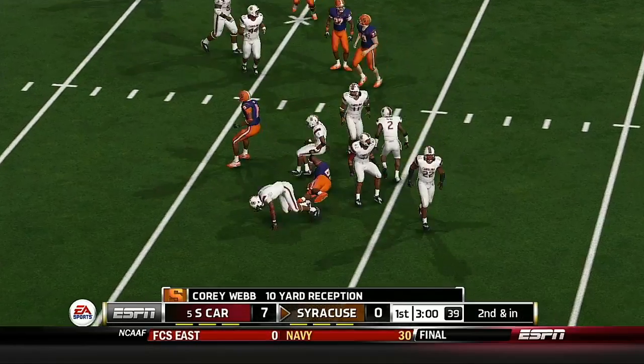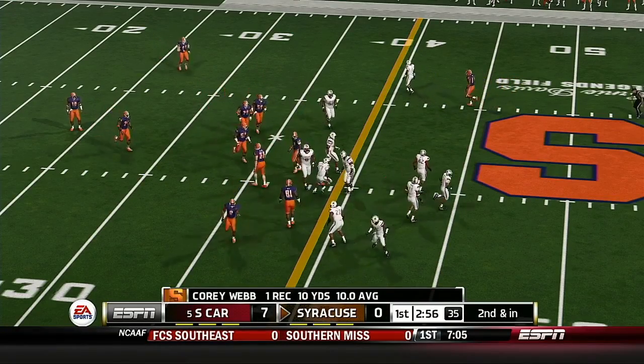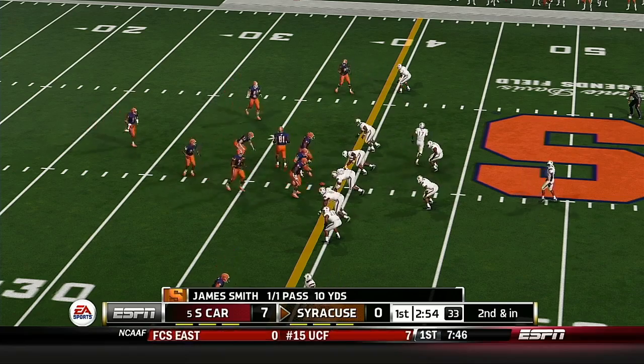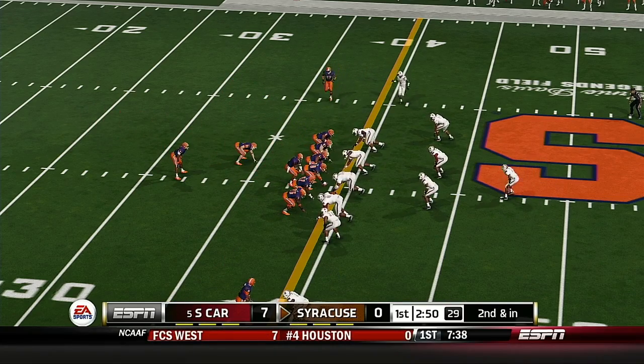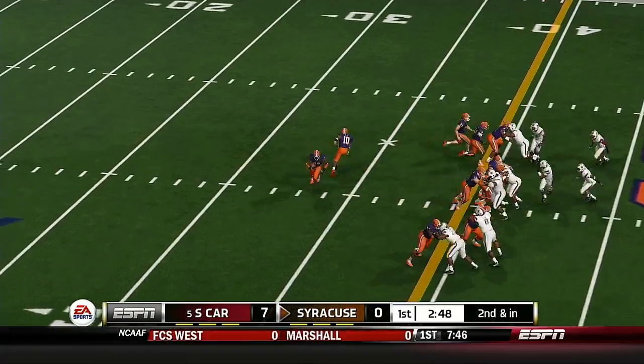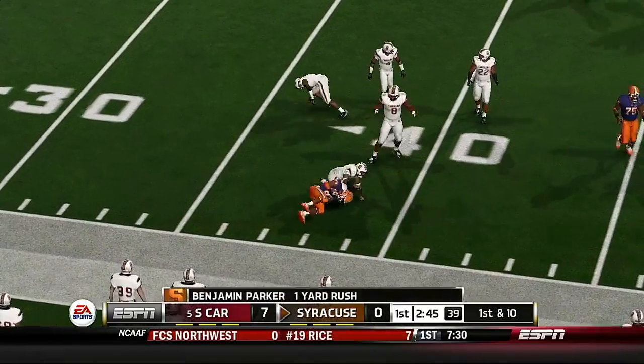There's a strike complete. What a throw for a big game. That is a great example of the quarterback seeing the whole field and finding the guy who had the best chance of making a catch. Parker gets the ball. He fights forward to about the 40.